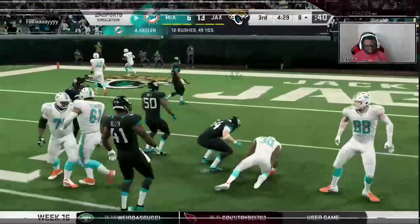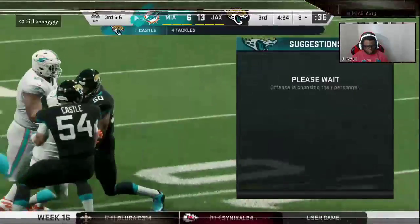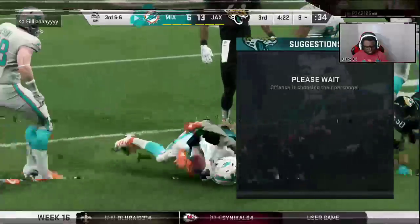And he'll take this one inside the 10, down to the 8. Only gets 3 yards there on the heels of the 1-yard pickup. Sets up 3rd and 6.